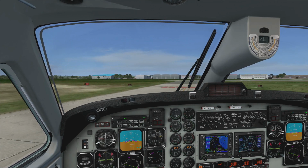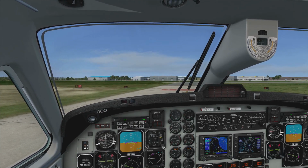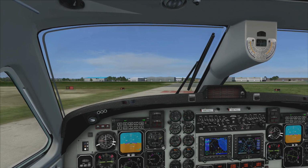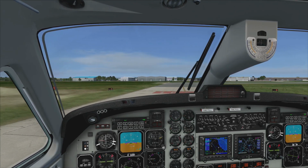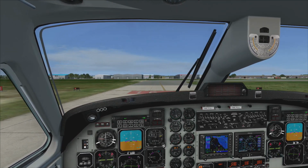So I'm going to do it the right way. So we need to come up to the holding point, and then we will wait for the aircraft to fly by, give it time to exit the runway, and then we should be ready to go.